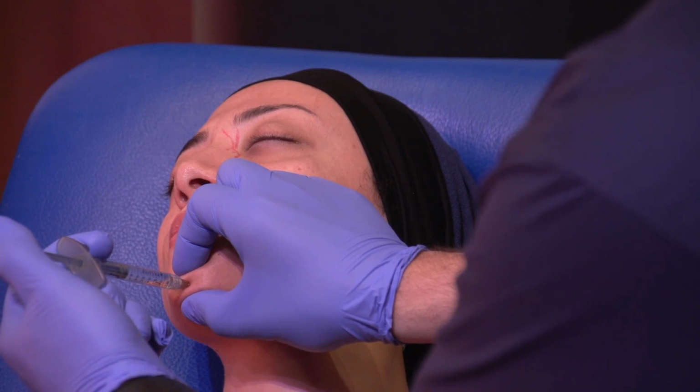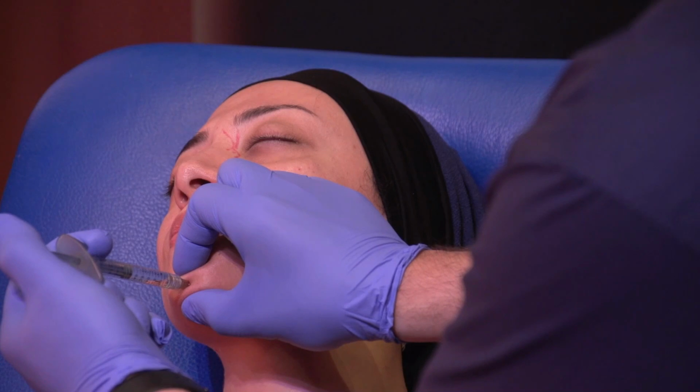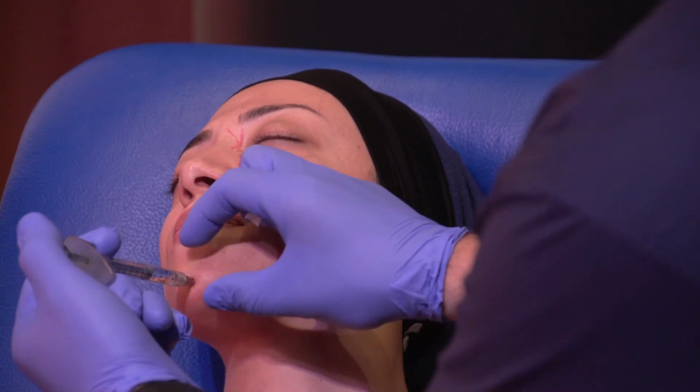And because it's deep on the bone, they would not develop lumps or granulomas in the area. And the product will spread just below the periosteum. Whole CC.